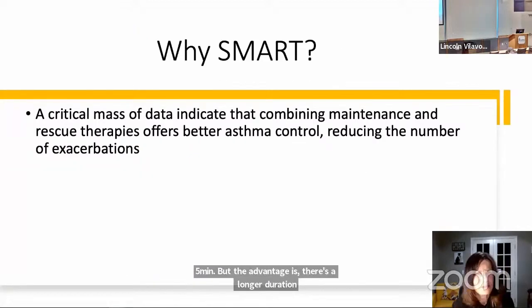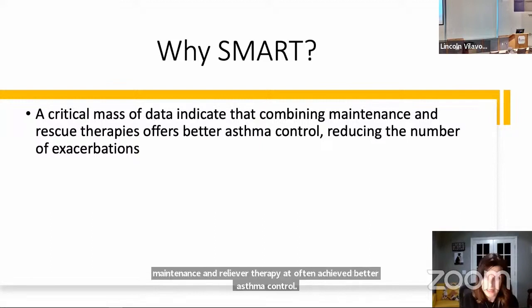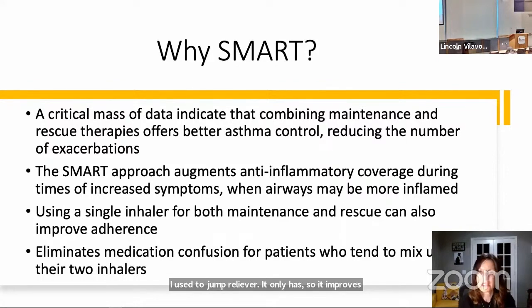So why SMART, you're asking more? A critical mass of data indicates that combining maintenance and reliever therapy often achieves better asthma control, decreasing the number of exacerbations. The SMART approach augments anti-inflammatory coverage during times when symptoms are increasing and making airways more inflamed. So it's a protective mechanism, and it can also be used for maintenance and rescue. I use the term reliever. It improves adherence, and it eliminates confusion too. I have this inhaler, I have a green, I have a blue inhaler, all of this. So it really helps decrease confusion.